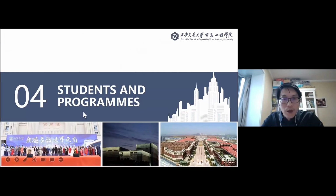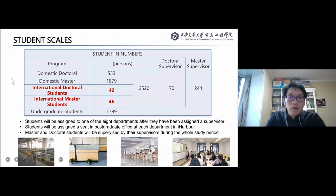Okay, so now it's something about the students and the programs we provide. So far, we have almost 2,500 students, including 500 domestic doctoral students and almost 2,000 master students. So far, we have 42 international doctoral students and 46 master students. So you can see that actually this number is still very small, but we are going to increase it. And we have 117 doctoral supervisors and 244 master supervisors.